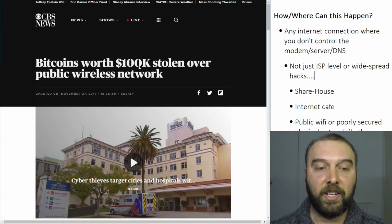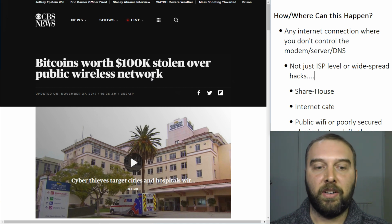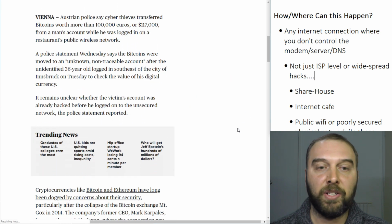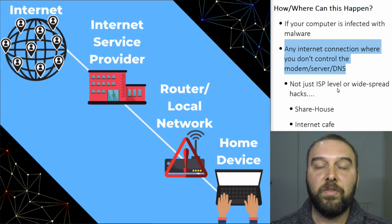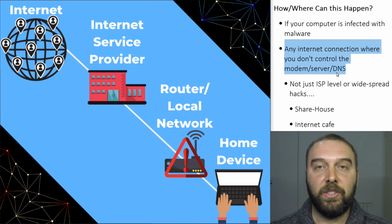From time to time we see articles like this one pop up in the media where people have had huge amounts of cryptocurrency stolen on a public wireless network, maybe at an internet cafe, maybe at a hotel, maybe at a school, maybe at a university. And most of the time, these attacks will be a network-based attack. You're actually vulnerable to these kinds of attacks anytime you're connected to an internet connection where you don't control or trust your modem, your router, or the DNS server that you are using.